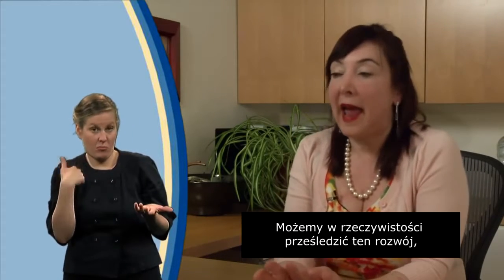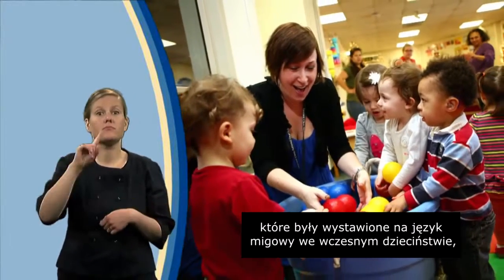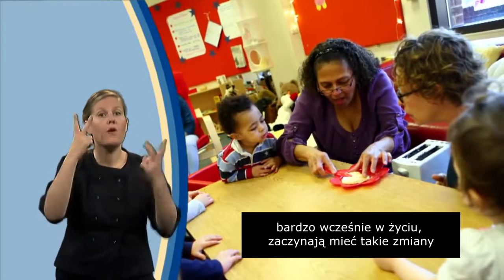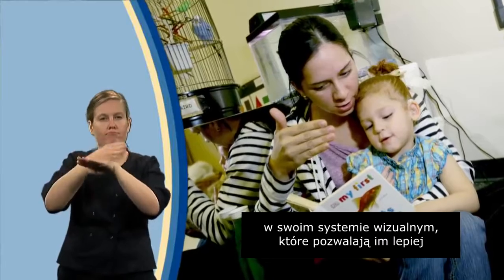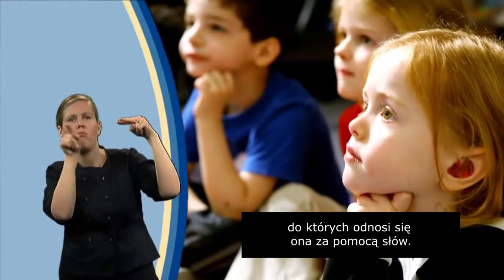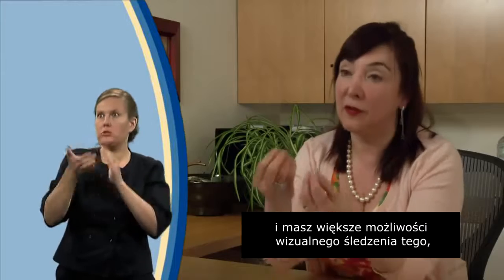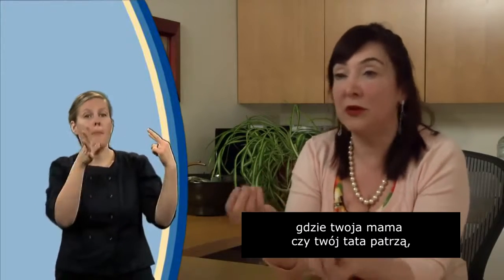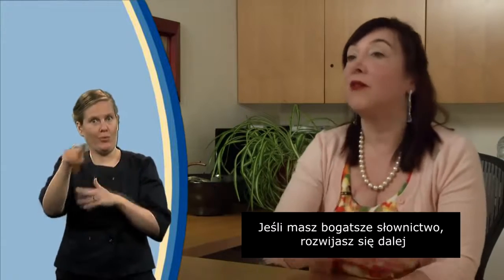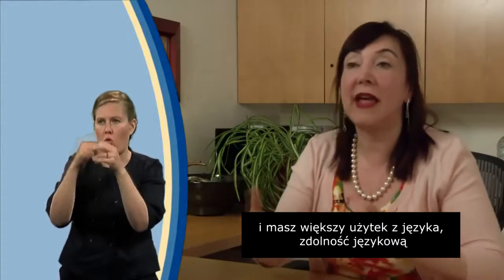And so why might that be? We can actually track over development exactly why this is so. We have found that deaf children who are exposed to sign language early in life, in the experience with natural sign languages, begin to have changes in their visual systems that allow them to be better at tracking eye gaze and the relationship to where an adult is looking and the things that they're referring to in the world. So just think about this. If you're a baby and you have a stronger capacity to follow visually where your mom or your dad are looking, you are going to take in, in a stronger way, early vocabulary learning. If you have a richer vocabulary, you will then evolve into having a stronger language ability.